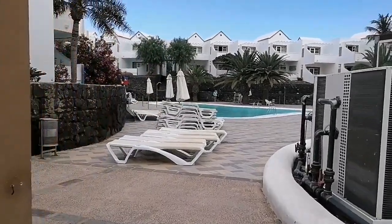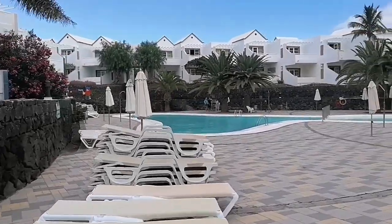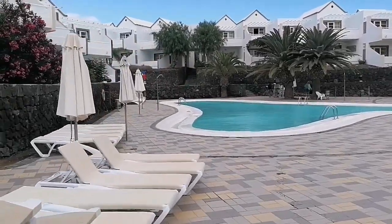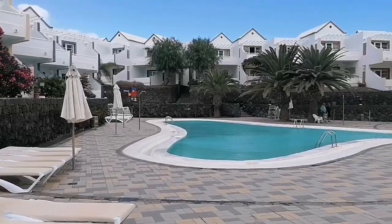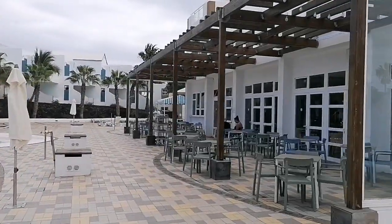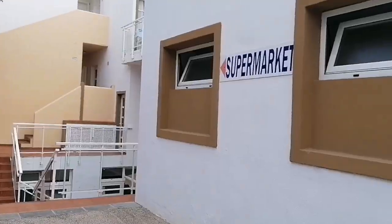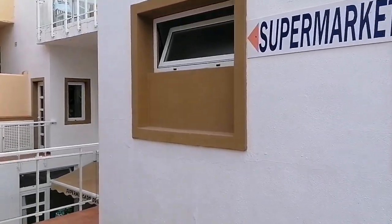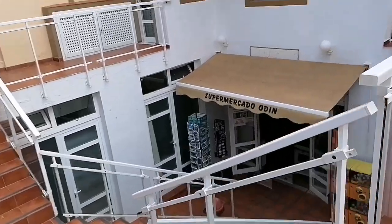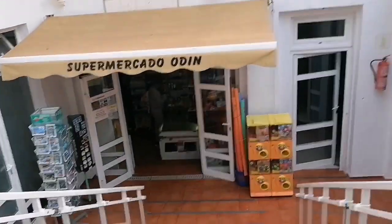So this is the other swimming pool that is, oh, I was going to say that it's slightly smaller, but still a fairly decent size. And then you've got a little seating area, and I think inside there you can also get some snacks. Okay, so there is a little supermarket literally just on the side of the reception, just around the corner. I haven't actually yet been into it, so I don't really know what they've got, but let's have a look.